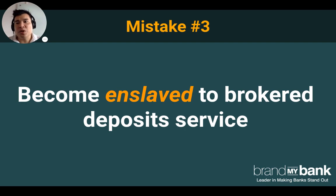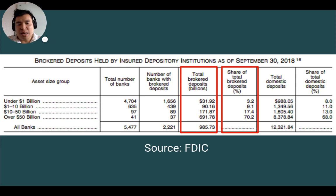All right, so I want to talk about number three. Besides missing out on the opportunity to reduce your acquisition cost and not being able to maximize your investment, the mistake number three that I can see is that you will become enslaved to the broker deposit services. And as you realize, the numbers speak for themselves, right? For institutions with over $50 billion in assets, 70% of them are relying on the broker deposit for their deposit. So basically, institutions of various asset sizes are using the broker deposit at some stage.